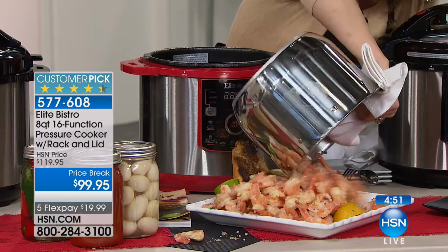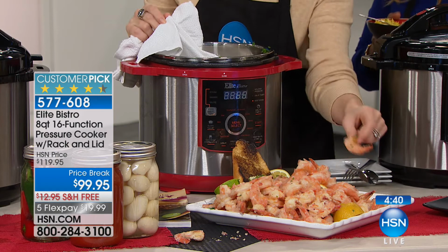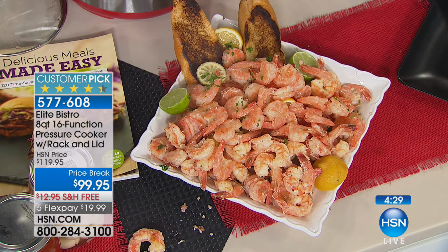But you are literally talking 5 minutes to maybe $100 worth of peel and eat shrimp at a restaurant, right? And that was probably $20 worth of shrimp at the grocery store. So you're saving money and getting a better restaurant experience. I've seen restaurants that charge per piece on the peel and eat shrimp. It's crazy what they charge for seafood when all they're probably doing in the back is putting it in a pressure cooker like this and bringing it out to your table.